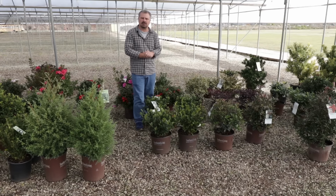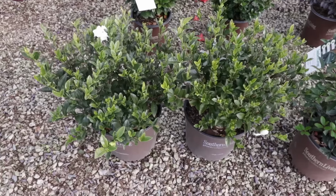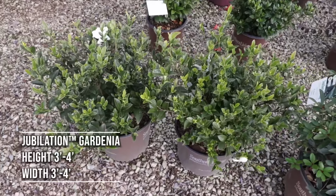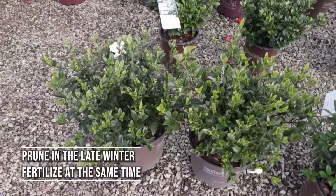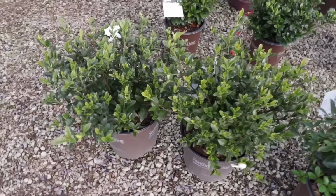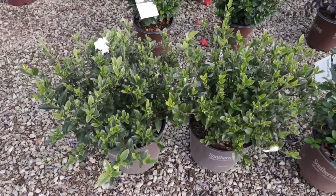Okay, so this is Jubilation, and it has the traditional double white flower, super fragrant, as you would expect from any gardenia. Really compact habit on Jubilation. These can end up 3 to 4 feet tall and 3 to 4 feet wide, so it will end up with some size on it. They can be pruned in the late winter or early spring. If you miss that window, you need to wait for them to bloom in May or June, and then you can get after them a little bit at that time, and that may encourage some new flowers when they come back out. But it has this beautiful, rich, dark green color.